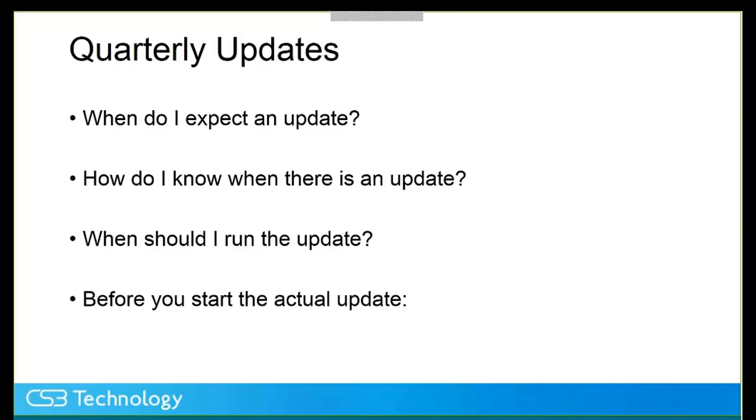And a couple of things before you start your actual update: I would suggest, until you feel comfortable about it, that you back up your data, your SQL files. You may have to get IT involved to help you out with that. You can also rely on maybe nightly backups that they do as well. And then at the time that you actually do the update, make sure that all users are out of HRMS.